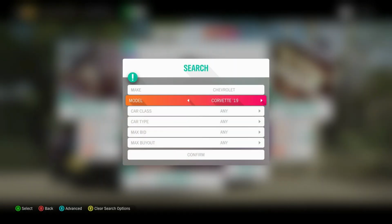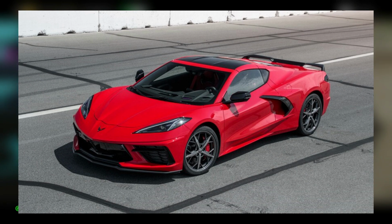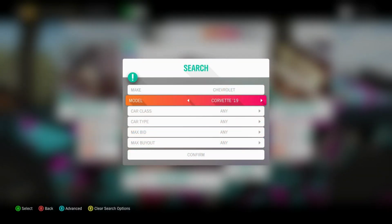Moving on. Last and most definitely not least, we've got the brand new Chevrolet Corvette C8 being added into Forza Horizon 4. Now, rear wheel drive, 430 horsepower, but with the power aside, this will be a 20 million credit car once summer is over with. So be sure to hold on to the C8 once it becomes available. And with that, that concludes summer.